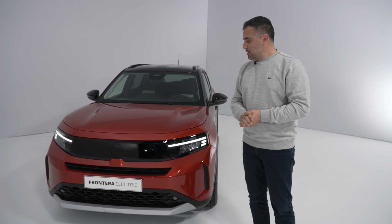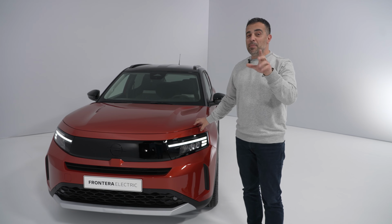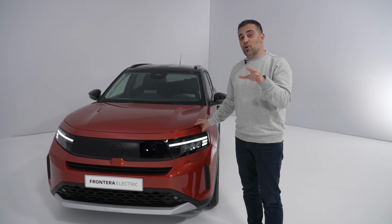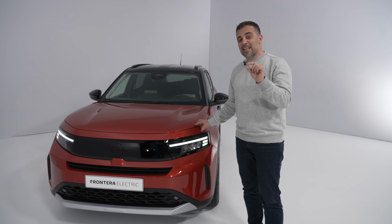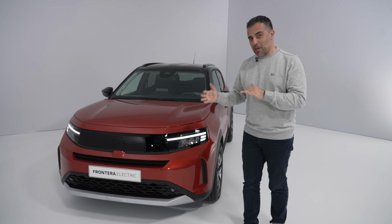For example, compared to the 2008, this car is about 23 centimeters longer. If you look at the 3008, it's about 8-9 centimeters shorter than the 3008. So this car seems to be a bit closer to the big segment. And this is something that our people love very much. You know, the trunk, the interior space, and so on.